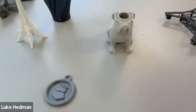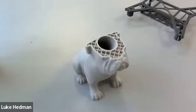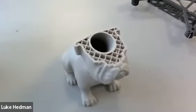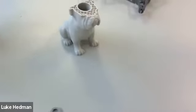We've got Bulldogs and a variety of this one is actually a failed print, but I wanted to show it to you because it shows how the printers do their thing. They print in layers and the inside is hollow. This one has a support structure inside that's like a series of grids. That basically just means it's really strong. And so we've got all kinds of different Bulldoggy kinds of things.